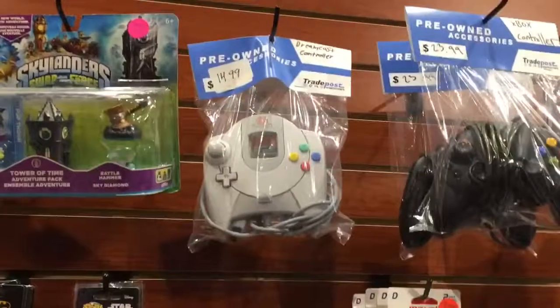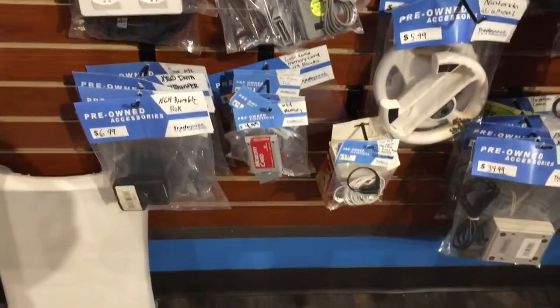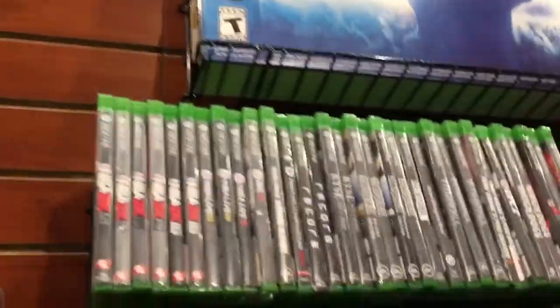And here we have some used controllers. That's a little bit closer to the challenge because at least they're used. All different systems there. We even got a Nintendo steering wheel for the Wii there in the middle. And we got some cables, some cords. And then we're getting over into Xbox One games.